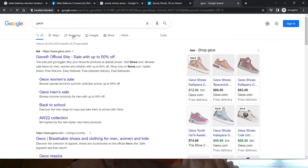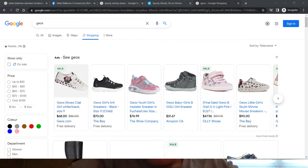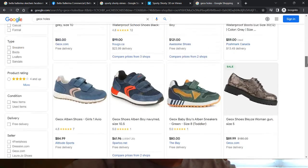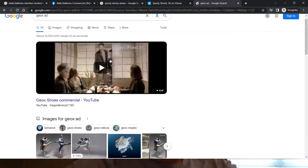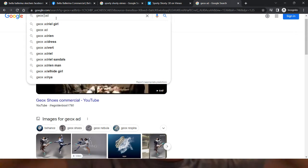Anyway, so Geox. See? They look pretty fancy, especially that pink one. And as you know, they had holes to create breathable footwear. Let me see if I can find the underside of it. Okay, you saw that. I don't need to show you that. I'm making a video. No, I'm not going to show. Let's see if I can find one of their iconic ads.